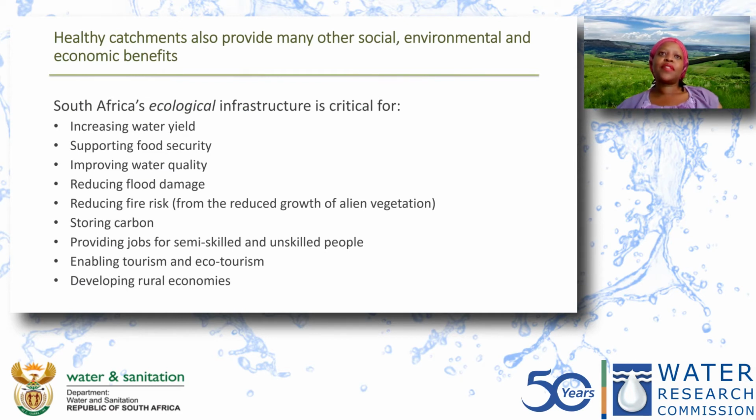There are also other benefits that we get from healthy catchments, such as healthy catchments increase our water yield, they support food security, they improve our water quality, reducing flood damage, reducing fire risk, storing carbon, providing jobs for people, enabling tourism and ecotourism, and just general rural livelihoods are improved if the catchments are working optimally.